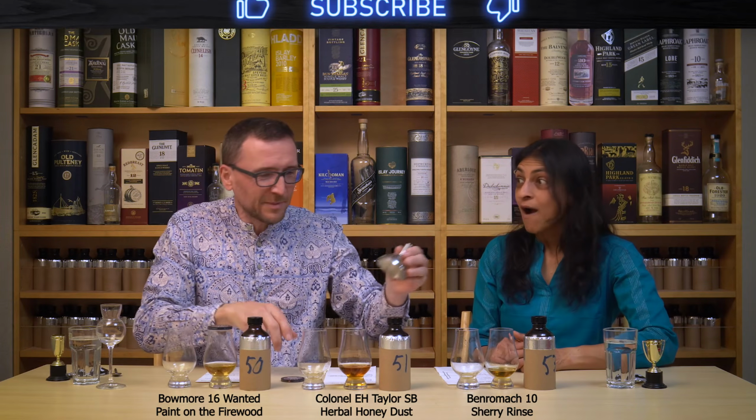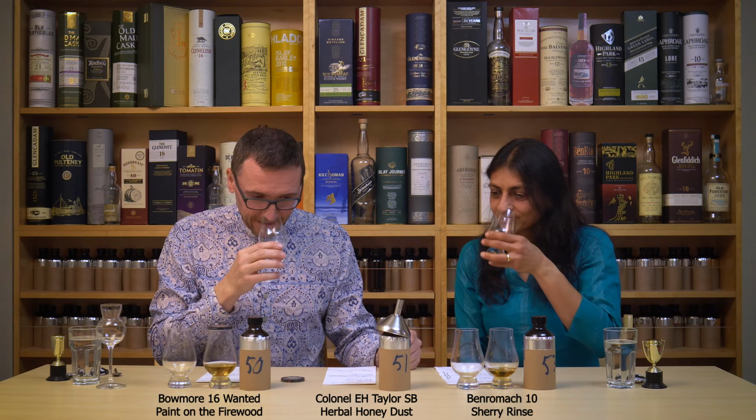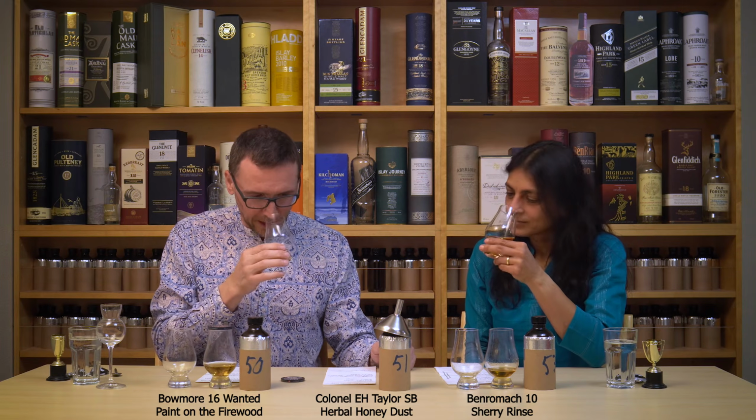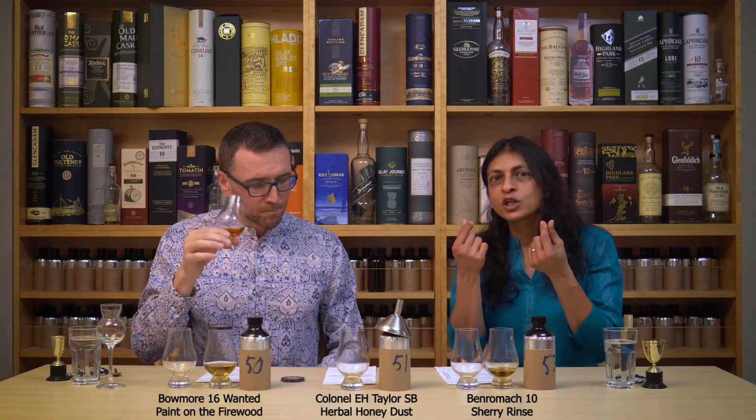Herbal Honey Dust. That's supposed to be your job. Herbal Honey Dust is American. Is it a bourbon? Maybe. Yeah. Dry, woody vanilla. And it's pretty rich and dark and musty as well. I get dusty chocolate and I get this little bubblegum thing going on at the end. Cinnamon, dusty honey, a bit of herbs. Bitter herbs. A tonic. Yeah, I get this soapy thing as well. Hang on, let me try a bit more. And spiced coffee.